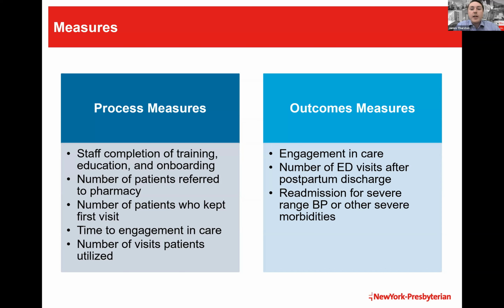Outcome measures include the patient's engagement in care, the number of ED visits after their postpartum discharge, and then the number of readmissions for severe range blood pressure or other severe morbidities.